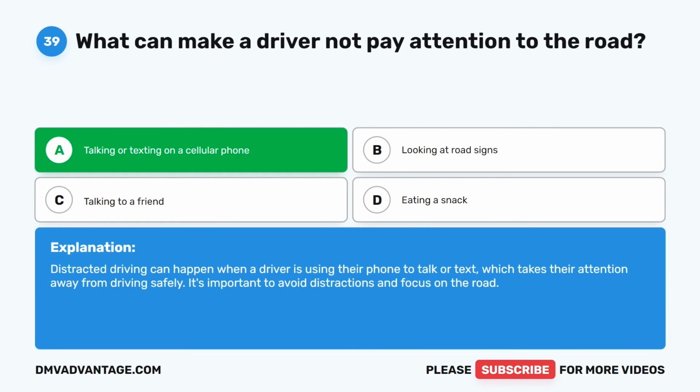Distracted driving can happen when a driver is using their phone to talk or text, which takes their attention away from driving safely. It's important to avoid distractions and focus on the road.